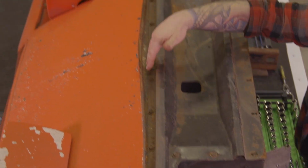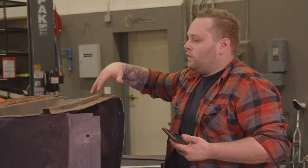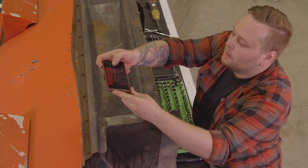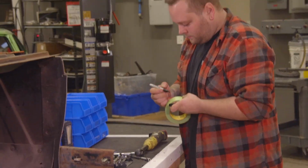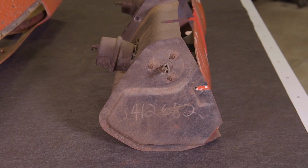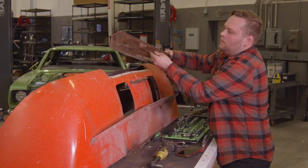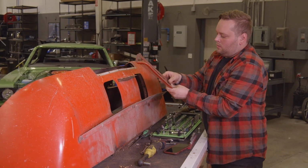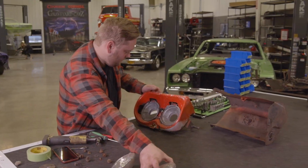So being able to take each piece apart, label it, and then snap a picture of how that went on there really helped me out in the long run on putting that thing back together. And I thought another cool feature was that the headlight doors are spring-loaded to stay open, and they're vacuum kept down. Just in case your vacuum lines go out on you, it's going to default to up. So if you're driving at night, you still got headlights.